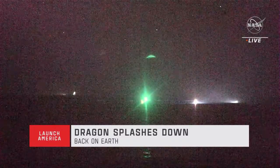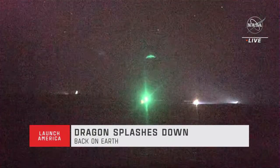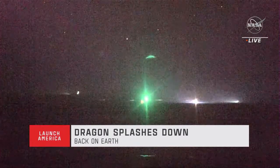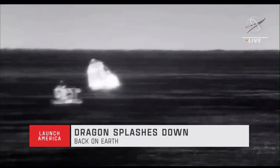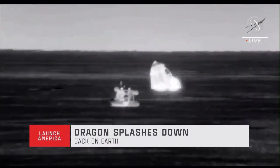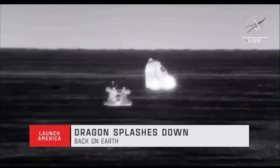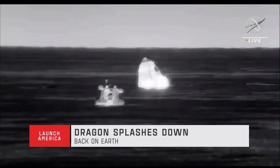Endeavour has you loud and clear, SpaceX. We have you loud and clear as well. We stopped the boat. We have you much better now. So some good comms checks on screen right now. That is the Dragon capsule in the background, upright and stable in the Gulf of Mexico, and there's a boat that is heading towards it.